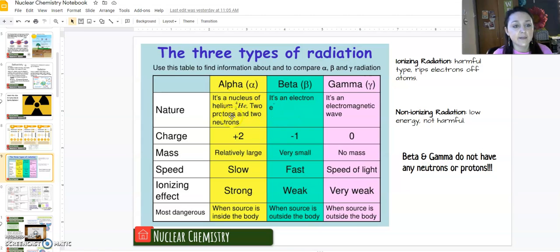So we've got alpha, a helium atom, charge of +2, because think about it, it's got two protons. It's relatively large, so compared to an electron or a wave, it's a large type of radiation. It's very slow. Remember, paper can stop it. And it is most dangerous when inside the body. So you definitely wouldn't want these to be ingested.